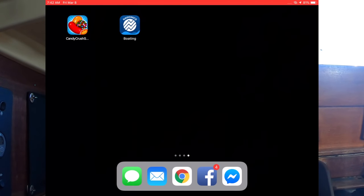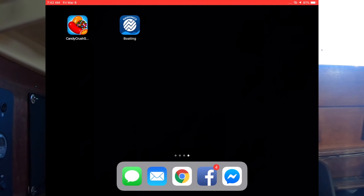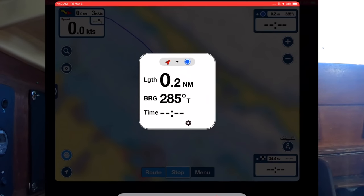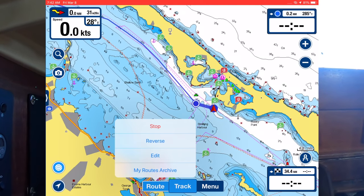Okay, so here's the iPad, Navionics boating app. You can see we got Candy Crush on here too. That's when we're bored at the helm and we have nothing to do. So Navionics iPad, we're going to open that up. And I actually already had it open, so let me just clean it up a little bit.